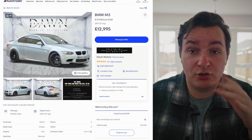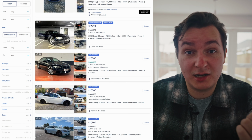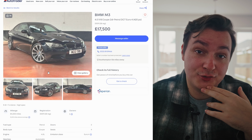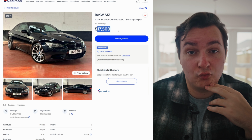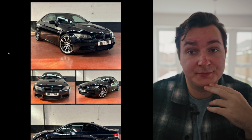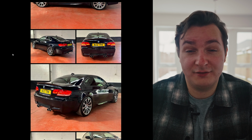Cheapest cars at the moment are about 12. They're gonna be a little bit ropey, they're gonna be high mileage. This is the car I found, 17,500. And this one has specifically had documented rod bearings and throttle actuators. And I think I'd want the manual, just so I could rev match that 4-litre V8 myself.